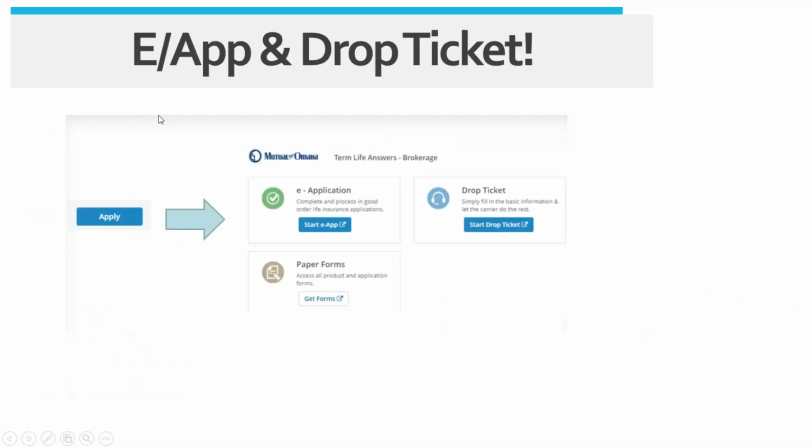Here, I'm going to show you a quick snapshot of what the EApp and drop ticket process is. So on our website, when you run a quote, these are the options that are going to be given to you. So let's say you're running a 20-year term for $1 million, and here we have Mutual of Omaha. They give you the option for e-application and drop ticket application, okay? So these are both 100% free and available to you now.